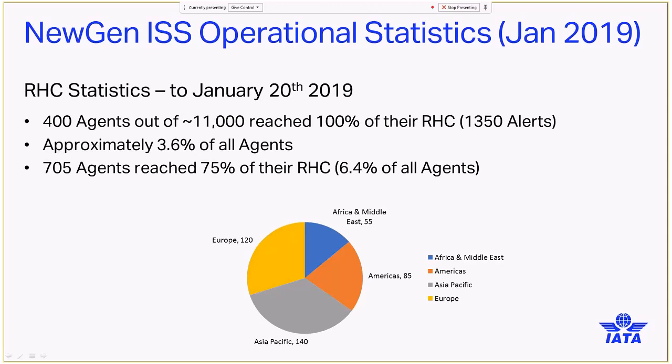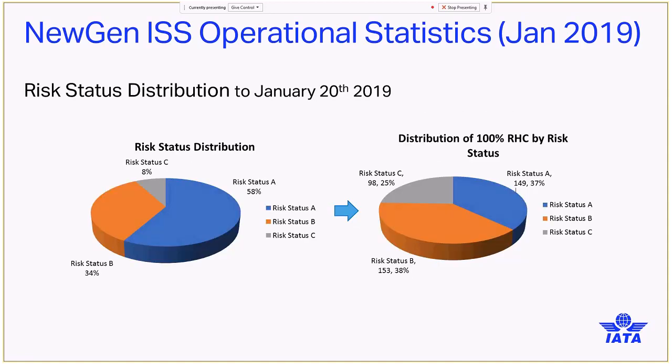Okay, thanks. No problem. So that's remittance holding capacity, and I know sometimes we get questions about how that actually breaks down into the population of agents given the new risk statuses. So if we look at the risk status distribution, the majority of agents actually continue to fall under risk status A. That would mean no mandatory financial security unless it's required in the local financial criteria. So the majority of agents are still in this risk status, and yet they make up less than the majority of agents reaching their RHC. We actually see most agents who reach their RHC are either risk status B or, disproportionately, a very high number of risk status C agents as well. They're only 8% of the total population, and yet they reach their RHC 25% of times. So that's just for your awareness, in case there's any interest in such figures.